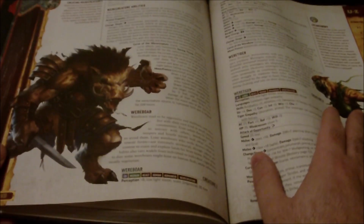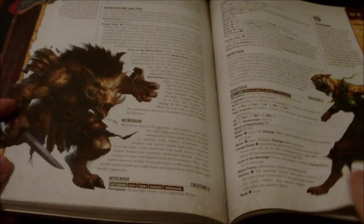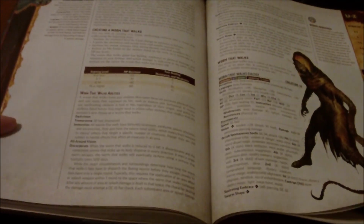which are sort of lifted out of Starfinder. Were-creatures, so we got the Wereboar, the Were-Tiger, the Cairn Wight, and just some awesome stuff here. Wolverine, a Worm That Walks.